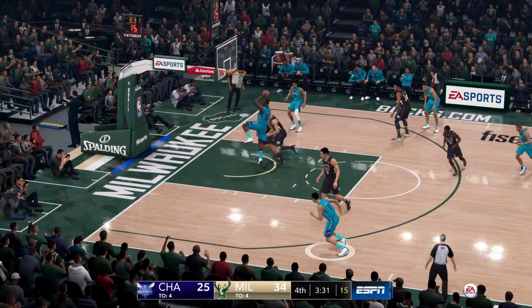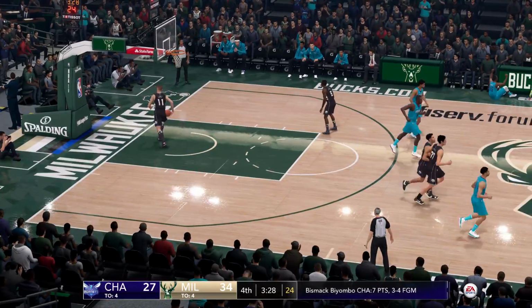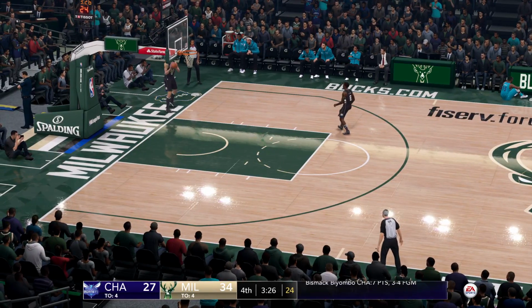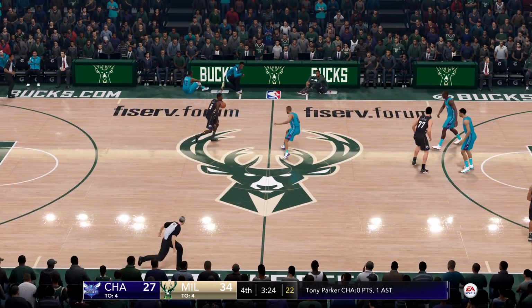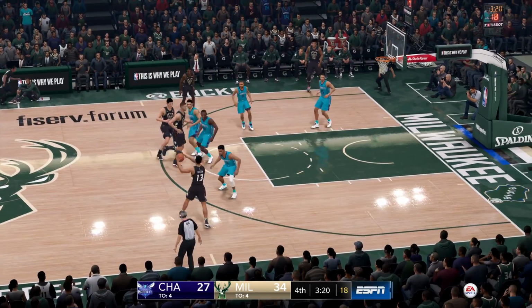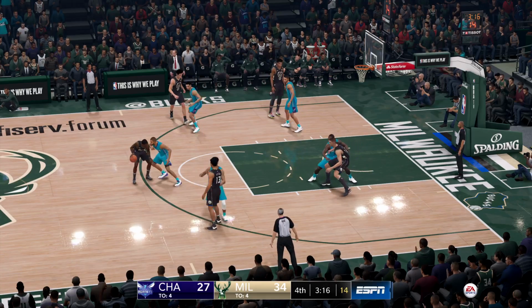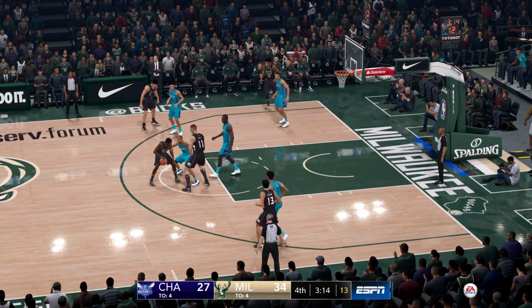Parker. Biyombo rocking the rim. There are certain guys in this league that were brought to teams to do things that normal players would never think about doing. We call them tone setters. Bledsoe with it up top. His team up by 7. Brogdon to Bledsoe. Screen coming.